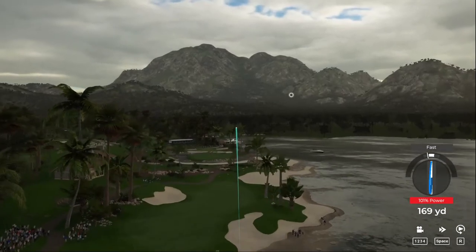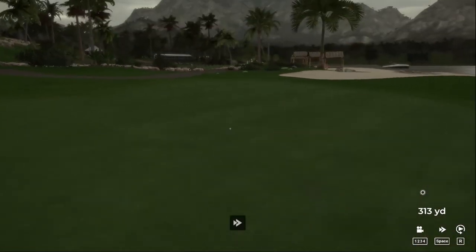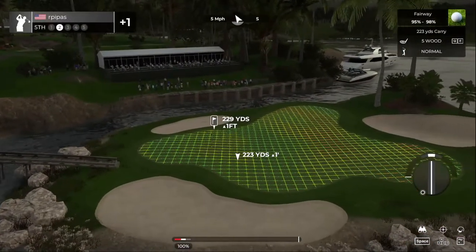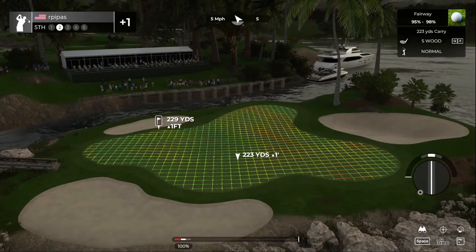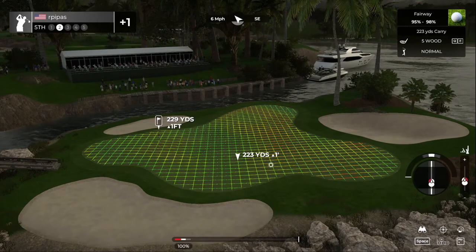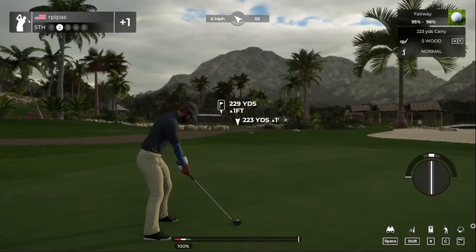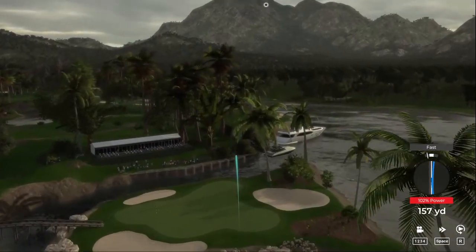All right. Decent drive, but the swing plane was all over the place. So, not feeling too comfortable with the driving. 230 yards. And, all right, here we go. We're going to add some loft, some backspin. And we're going to try to hook that thing right in there.